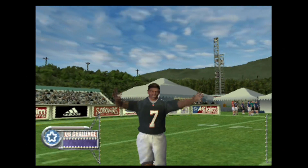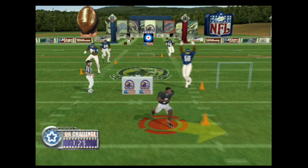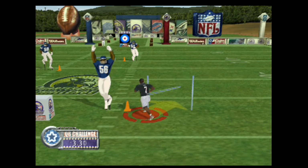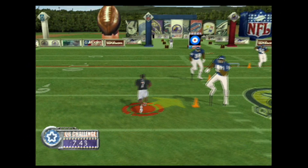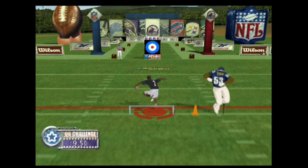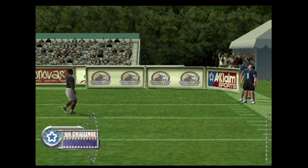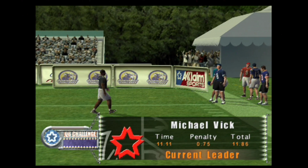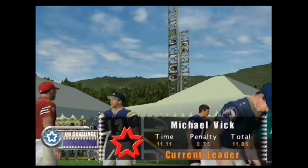Michael Vick is next up in this event. And he hits a cone. Great throw there, and it hits the second ring. That will be a quarter of a second bonus for him on this run. And he comes away with a time of 11.86.